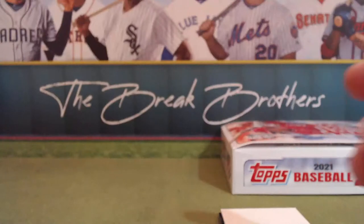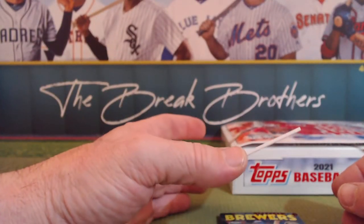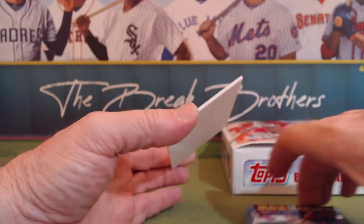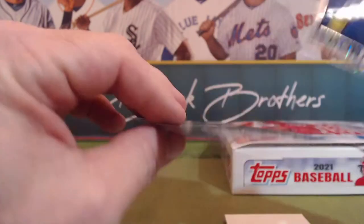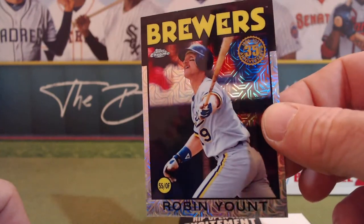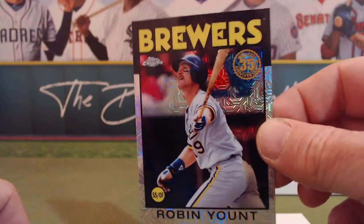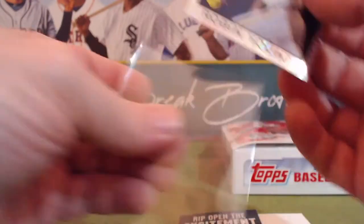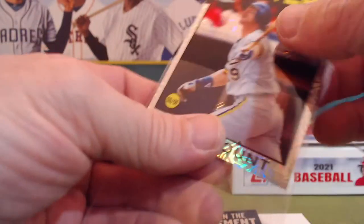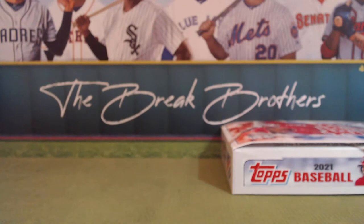All right, guys. That leaves one more, and I think this is going out to Don. It is. It's going out to Don. Robin Yount. There we go. Nice refractor there. So that'll do it for us, guys. That is three boxes. Let's do a recap for you. I'll let you know what we found here. Give you guys another look.